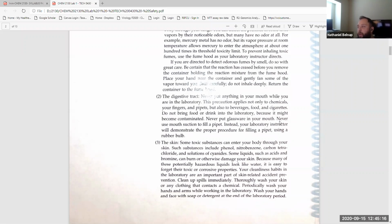Do we ever eat anything in the lab? I know sometimes things smell good and sweet, but do we ever try to see if it tastes sweet? No, right? Okay.